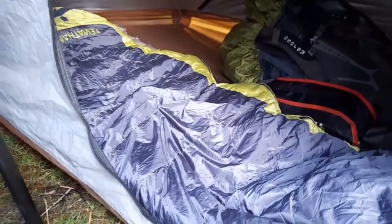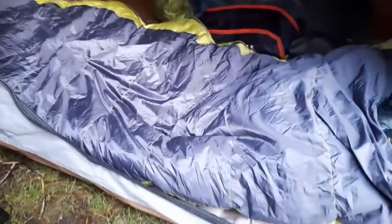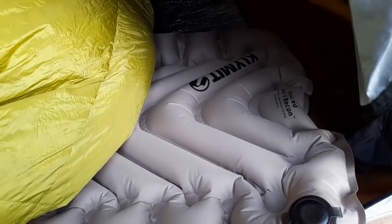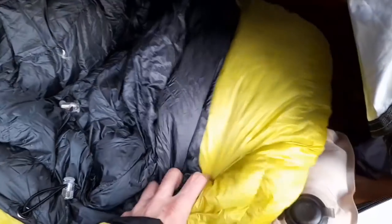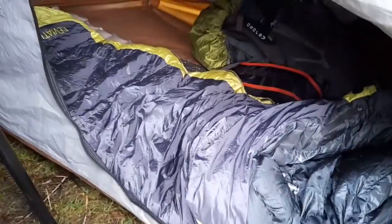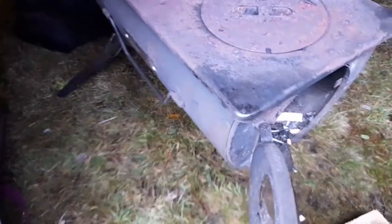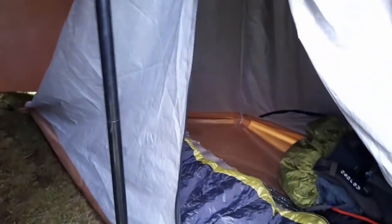Trying out the Leviathan 900 tonight, from OEX. As well as that, I've got my new climate sleeping pad, so looking forward to spending the first night in that. It's supposed to be obviously insulated, so fingers crossed that'll keep me warm. Got a wee bit of wood cut up, get the stove all set up. So good to go.